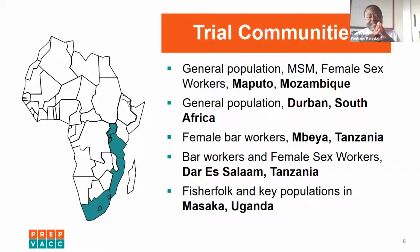The study is taking place in a number of African countries: Maputo, Mozambique, although we had a challenge there and recruitment had to be halted. In fact, the study hadn't started because of some challenges, including having the right populations. We're in the general population in Durban, South Africa; female bar workers in Mbeya, Tanzania; bar workers and female sex workers in Dar es Salaam, Tanzania; and fisherfolk and key populations in Uganda.